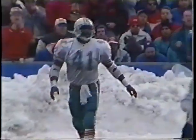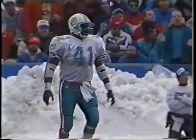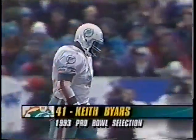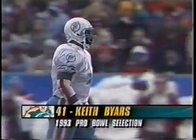sure-handed Keith Byers, who came into the game with 57 receptions. That's what I call the split concentration factor. New England playing some good hard-nosed, hard-hitting defense, and I think Byers probably had one eye on the ball and half of his concentration on where the hit was coming from. Normally very sure-handed, but drops this one.